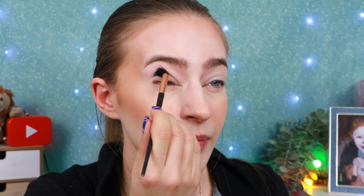Okay, so now I'm going to take this bright blue. I always use this gradient whenever I use this palette. So maybe I should actually do this one. I'll actually use this periwinkle. Just kidding. I'm a big fat liar. I'm going to zoom you in a tiny bit. So I'm going to start popping that on the outer corner here.